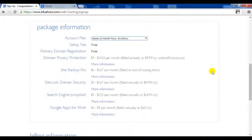And personally, I don't think you need it either, really, unless you really want it. The domain security, I have my own WordPress security plugins that do a good job, and the search engine jumpstart here, I've always found that a bit pointless, because it doesn't really do anything. It's a bit of a gimmick. And the Google Apps for Work, I'm not really sure what that is. I haven't seen that one before, but they've obviously added it. But I haven't used that either.